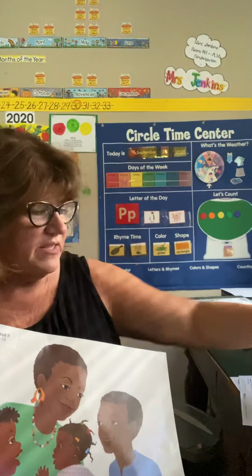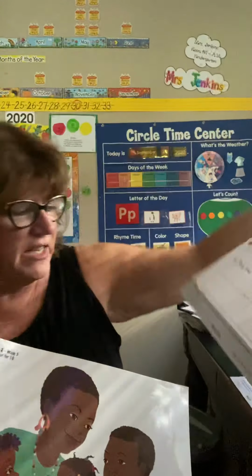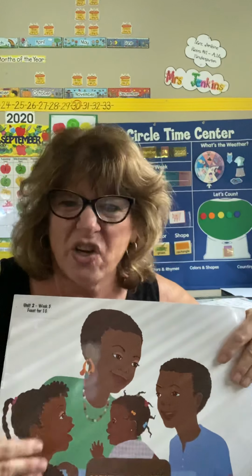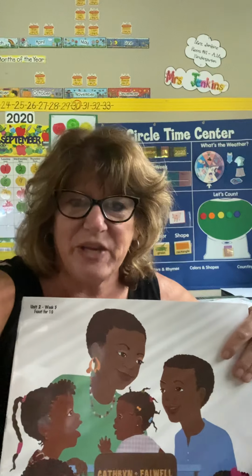On Friday, we didn't finish our reading pages. We were working on the sight word "see," and that was this page right here. We didn't get to do the page on the back because I needed to read a story, and it's kind of a long story. I couldn't do that all in the same lesson. So we're going to go ahead and finish that page today.